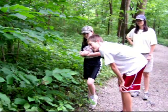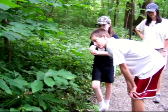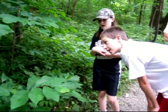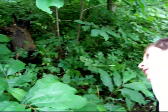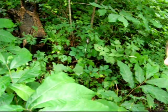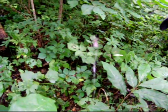A spider? There's a spider right here, and it's just a bug landed in its web, and it's tearing it off to eat it, I think. Yeah. Put your finger in there and show it to me. Right there. See how close I can get here.